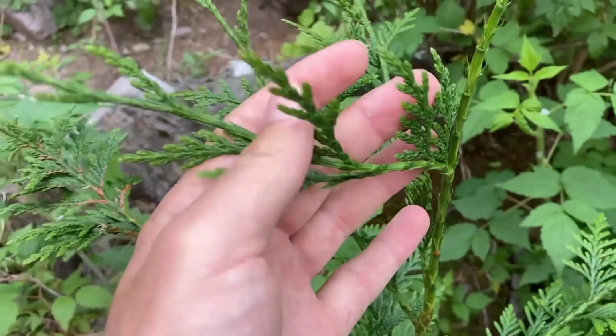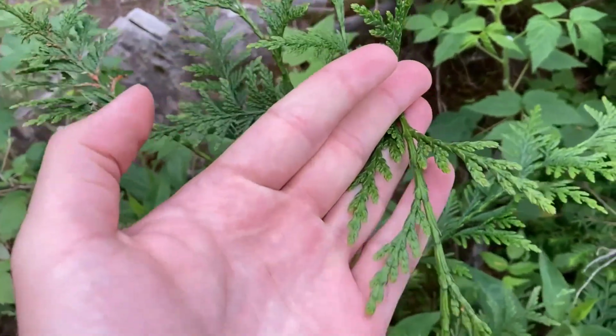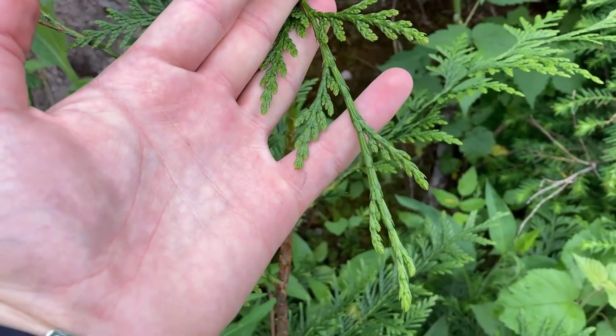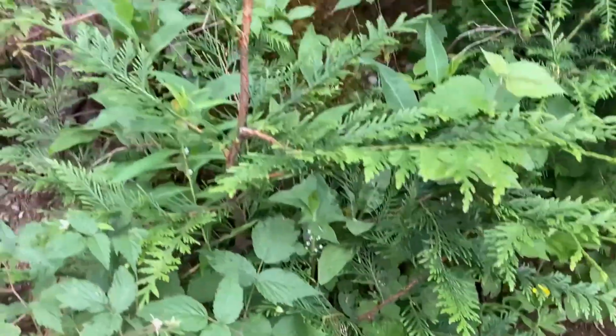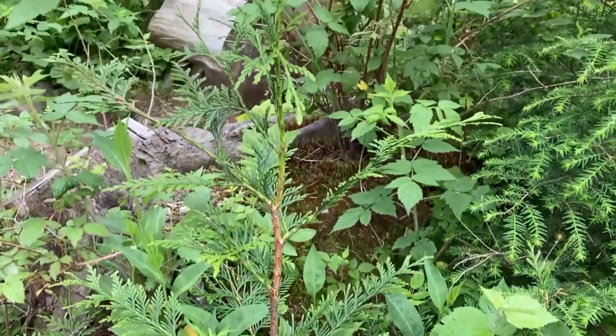Older trees have a reddish-brown peeling bark that's easy to identify. Additionally, the leaves are a real standout because they're flat and they have fanning scale-like needles that have a white butterfly mark on the underside.